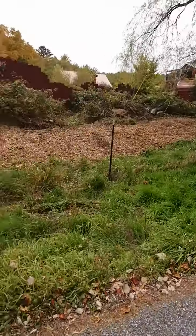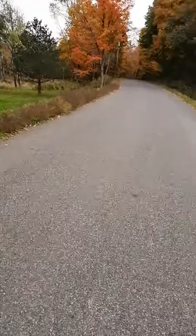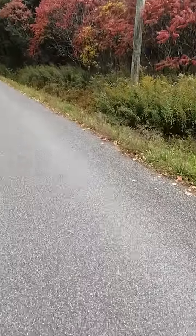Behind this road. We have to stop here. We have been on this street. And then behind that fence is work.